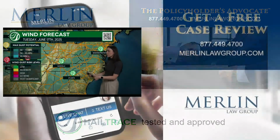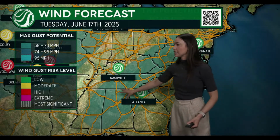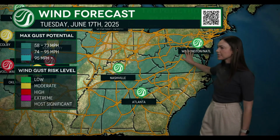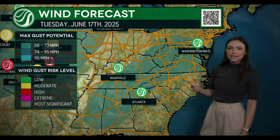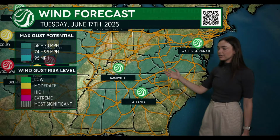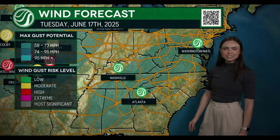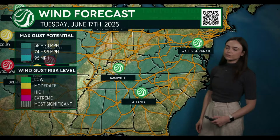Alrighty, moving on, because what we haven't talked about quite yet is those storms out along the Tennessee Valley, East Coast here, even up to Washington, D.C. There is a high wind and a tornado risk today. It's a pretty low risk. I think every now and then you're going to see 65 to maybe 75 mile per hour wind speeds in this area. So a very wide region here, but pretty low risk for those high wind speeds.